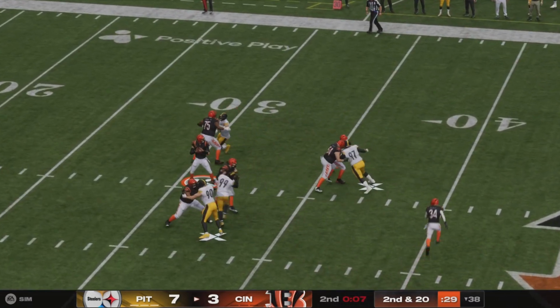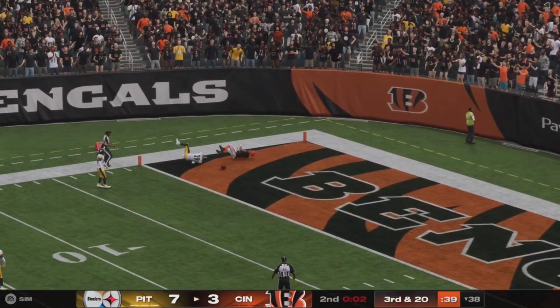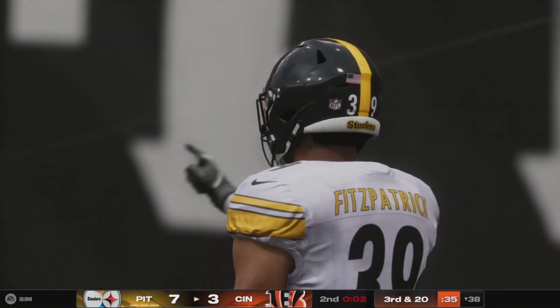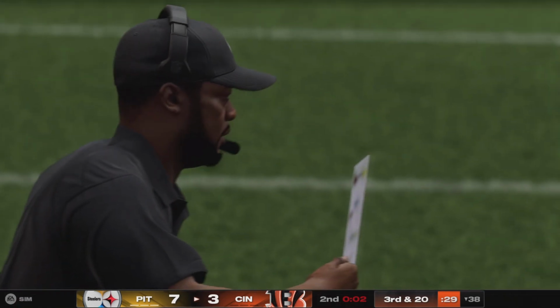Burrow looking to pass. Looking deep here for Chase. And he bats it away, and it falls down incomplete. A very limited time left to get into field goal range before the half, and they tried to get it all on one throw right there.